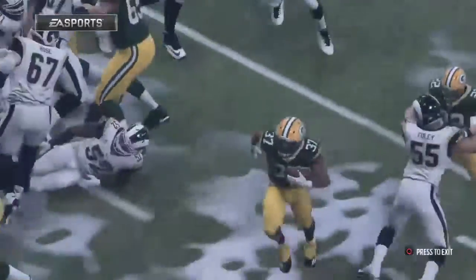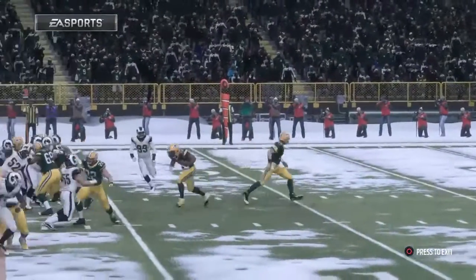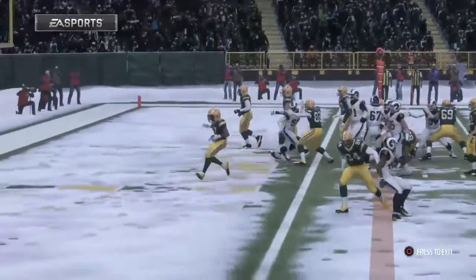And nothing special there. They showed they were going to run the football. They ran it. They got it in. Like old-time football, right? Hey, this is exactly what we're going to do. Straight-ahead power, and they got it done.